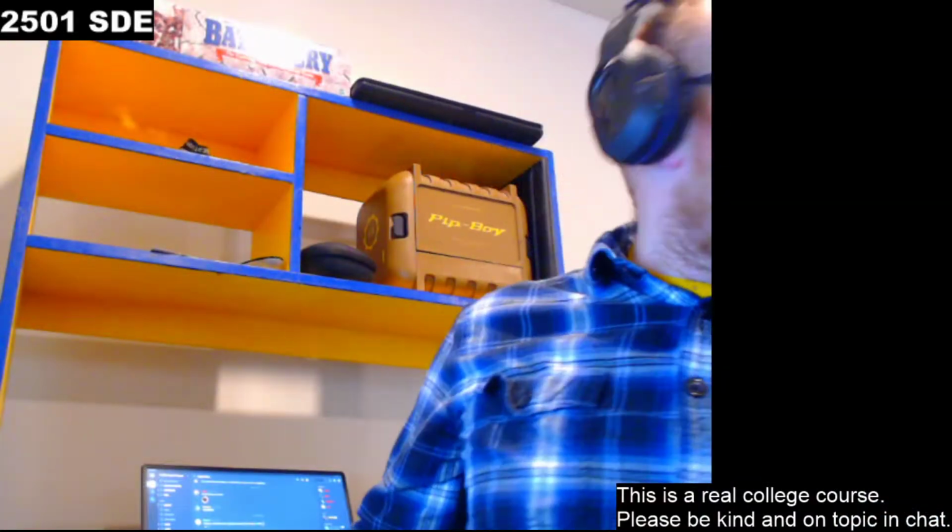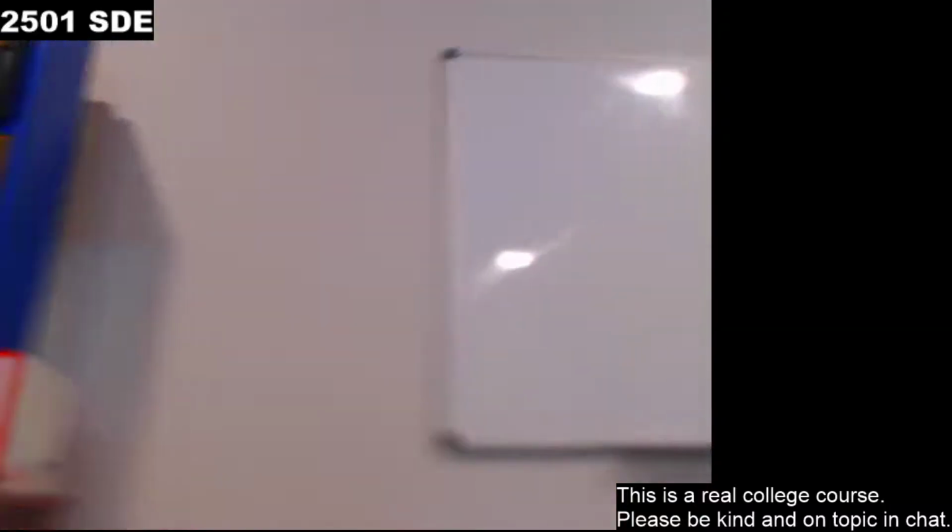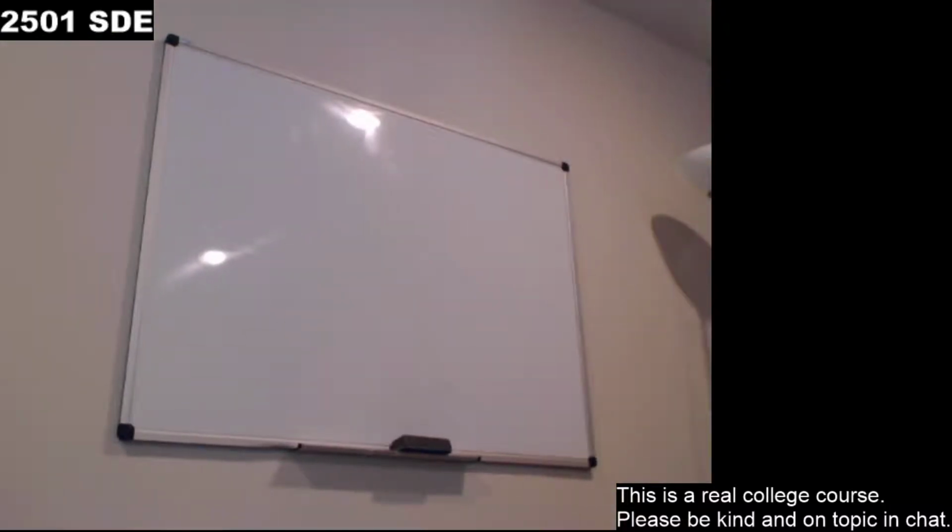That is a weird camera angle. Sorry. The problem with changing the lowest data layers is that I don't have any markers. That's the problem. There it is.